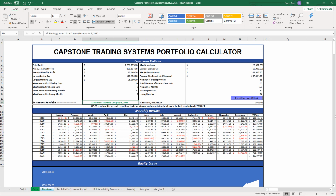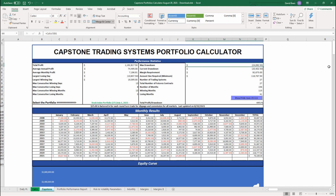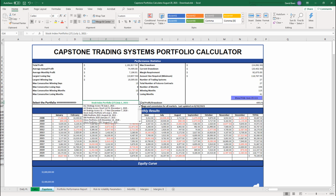Stock index portfolio 27. And now I'm not a fan of just trading stock indexes anymore. I used to just trade stock indexes. And I know that I tend to have more strategy with stock indexes because there's more data, more ideas, more history. But I'm not a fan of just trading stock indexes. So I prefer to trade a diverse group of portfolios. I may remove this one going forward because I don't recommend trading just stock indexes. You can always do that with All Strategy Access.